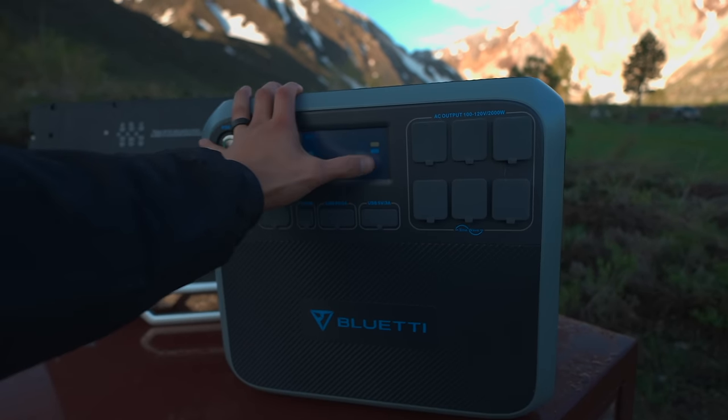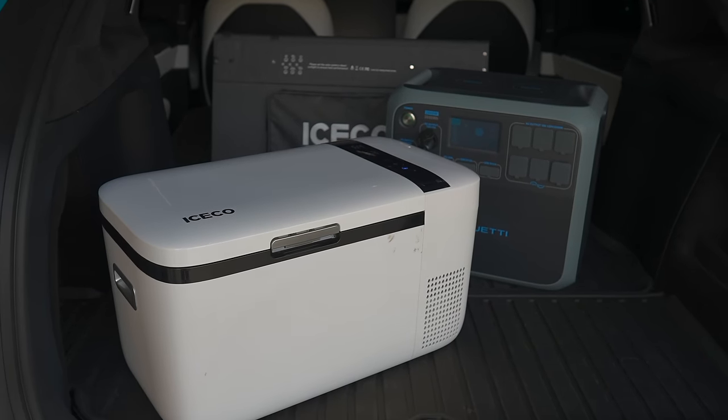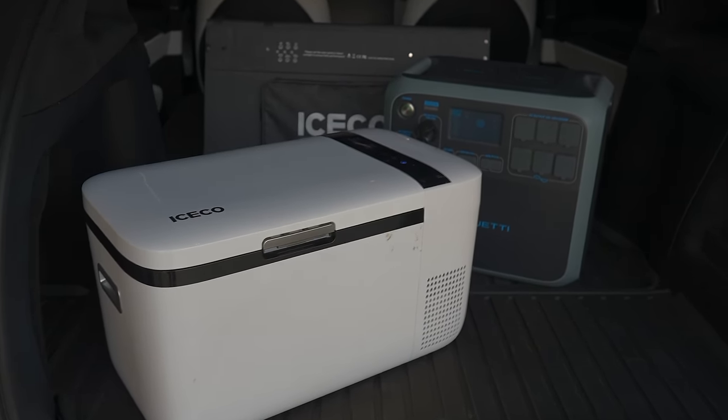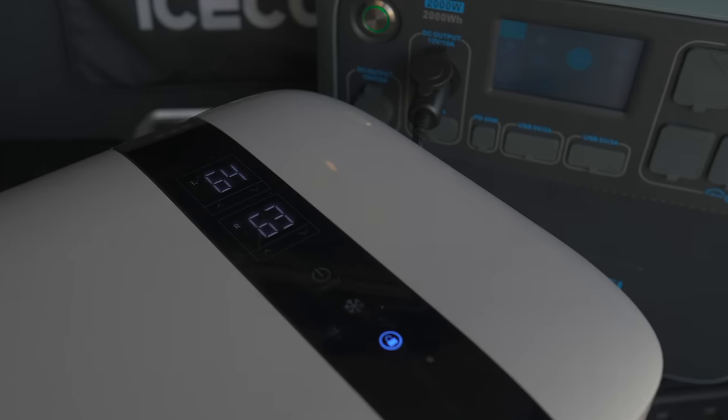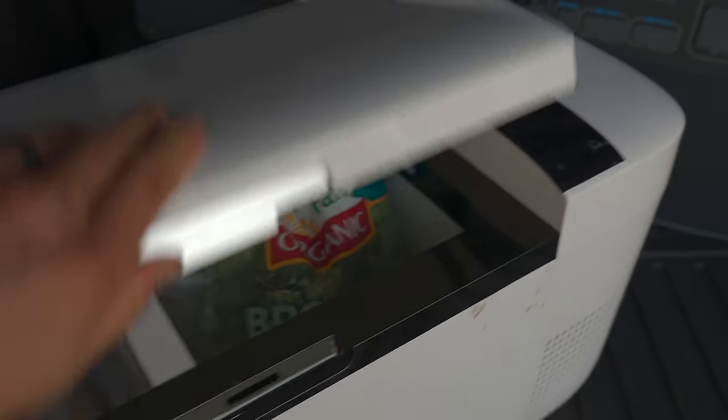Great to have on any road trip. I completely forgot to mention that you can also bring your Iceco cooler and the generator anywhere and power the cooler either with the cigarette outlet or the AC outlet with the generator, so you can have everything you need.